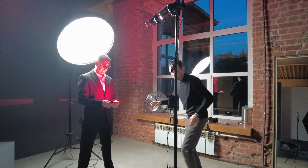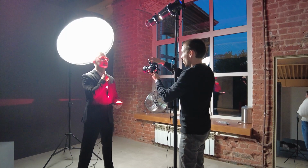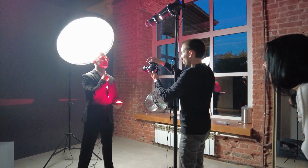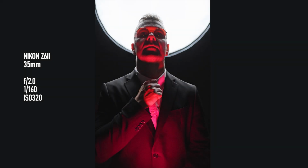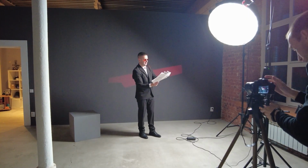Another interesting frame. The hero took the light panel in his hands so that the light came from below and slightly raised his head to get such distorted facial features and harsh shadows. The hero stopped being a lawyer and has now become a superhero.